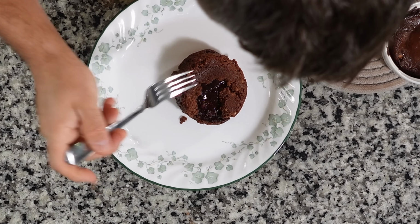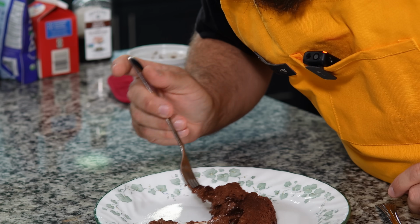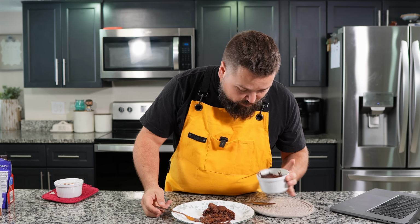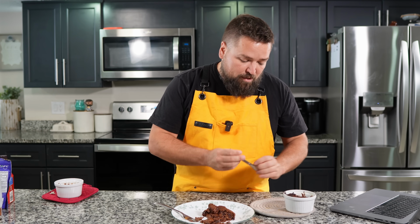Look, it does actually kind of look like a lava cake. Look at that, kind of. But see down here, the top didn't cook. The top is not cooked, I don't think. Yeah, I don't think it cooked all the way through, guys. This one actually looks a little bit better. Should we try the other one? Let's look at the other one.